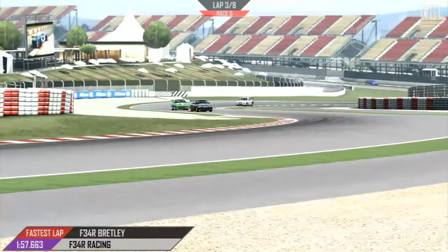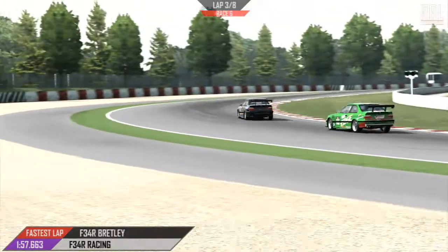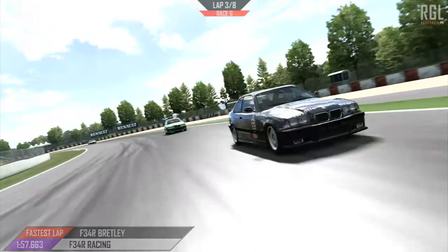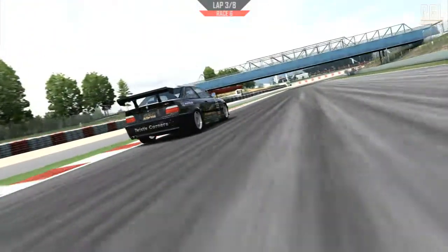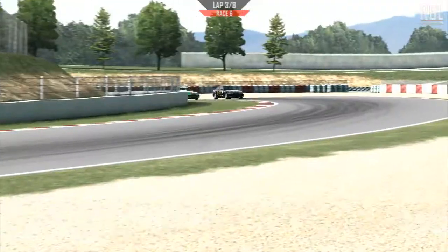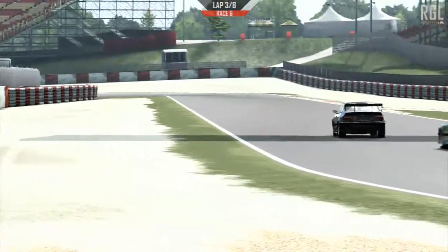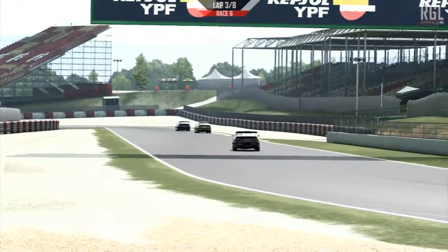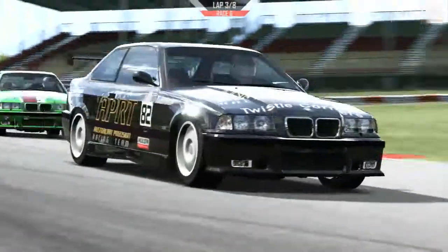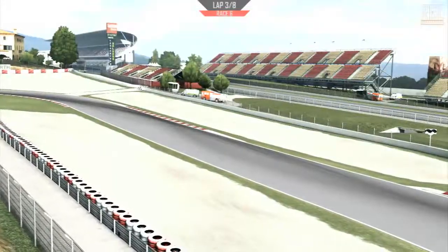Meanwhile Bretley with the fastest lap and right on the back of Twisty. They've managed to peel away from Recoil a bit, probably got about 3 or 4 car lengths on him. So now Twisty needing to respond, and Bretley right up the back, and look at that, under brakes, gaining so much time. Now again into turn 5. Very good exit by all 3 drivers there.